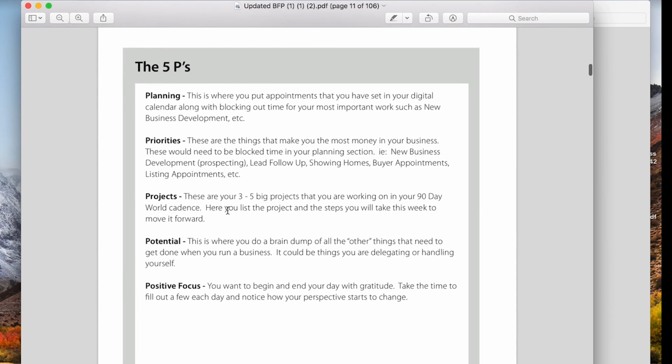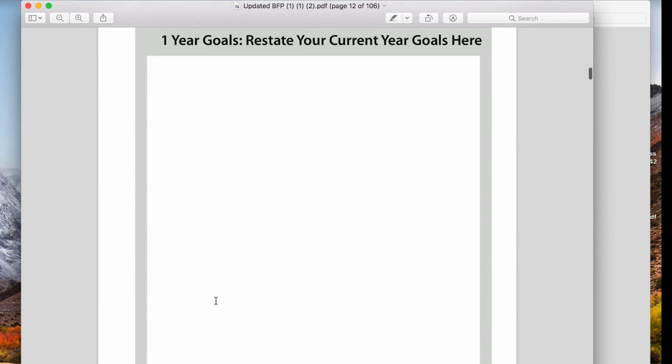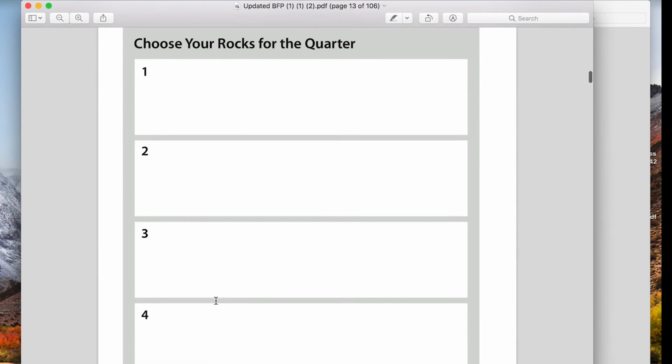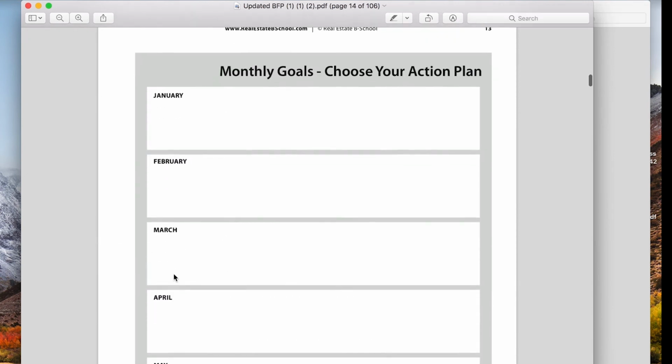And then the 5 P's are part of the overall planner. So it's planning, choosing your priorities, projects, potential, and positive focus. And then rewrite your 1-year goal here. Just restate it in several paragraphs, however much it takes to write it down. And it's a great place to go back to and take a look and remind yourself of what you're doing. And then you choose your rocks, so the 5 priorities that you're looking to accomplish here.